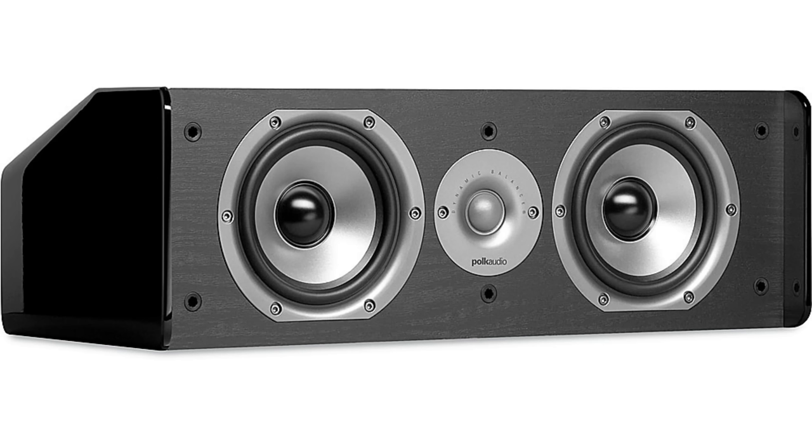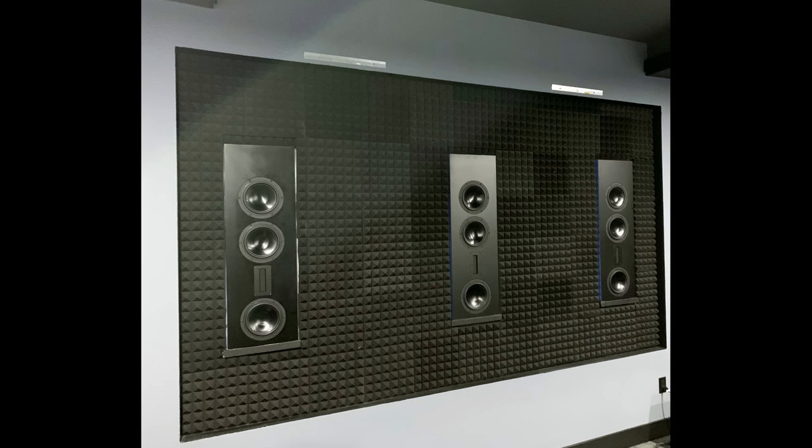So getting that center channel at the same height, vertically oriented with the left and right speakers, gives you an incredibly good panning from left to center to right. It's very coherent. Seamless. Very coherent, clear dialogue, lots of advantages, but there are some issues you have to be concerned with.